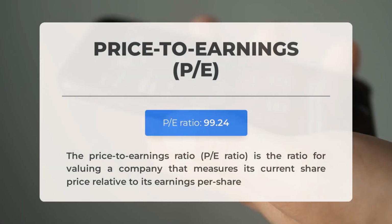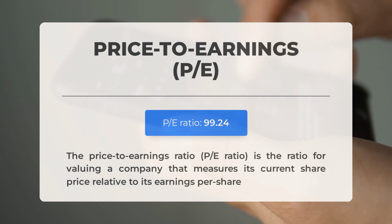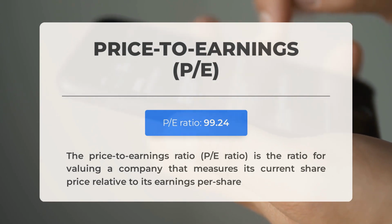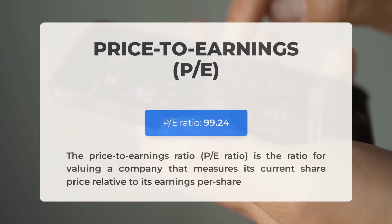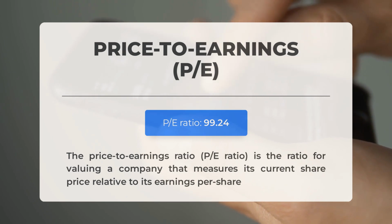Before we explore the potential trading levels for Jazz Pharmaceuticals plc, let's start by discussing some important fundamental data. First, let's talk about the price-to-earnings ratio, also known as the P/E ratio. This ratio compares a company's current share price to its per-share earnings. A higher P/E ratio could indicate that the stock is overvalued or that investors anticipate strong future growth.